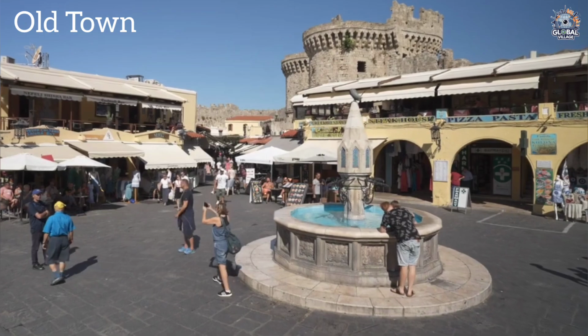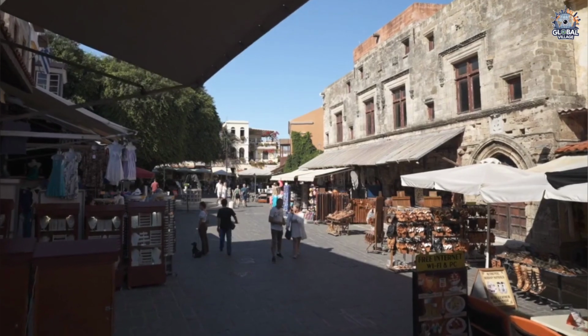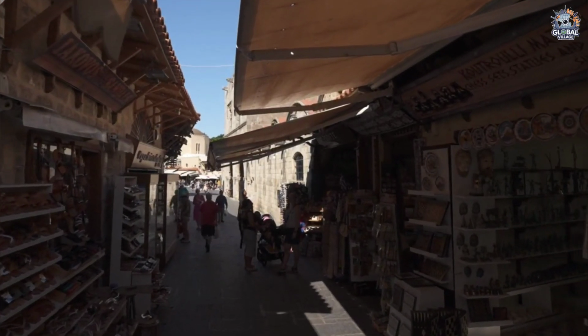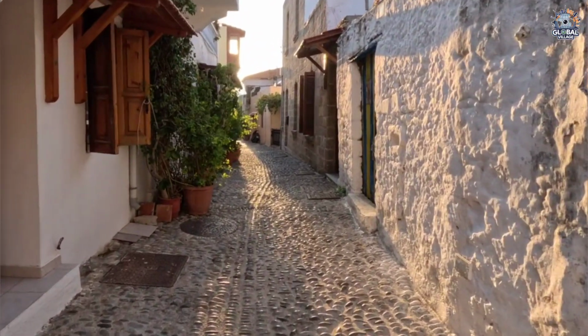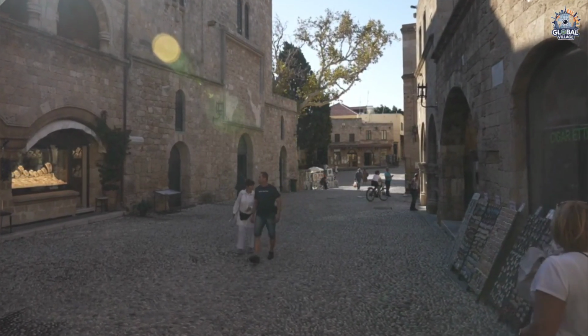Number 1. Rhodes Old Town, a UNESCO World Heritage Site, is a well-preserved medieval town with a rich history. Built in the 14th century by the Knights of St. John, it has cobblestone streets, ancient walls, and the impressive Palace of the Grandmaster. The town blends different cultures, from Gothic architecture to Ottoman-era mosques and baths.